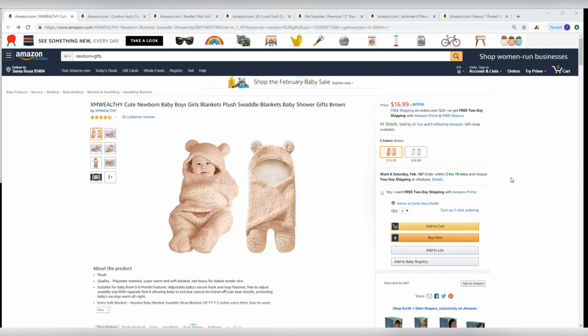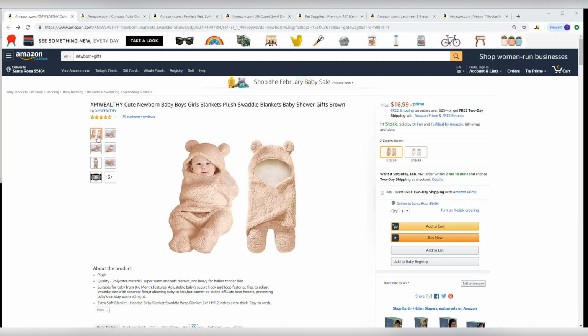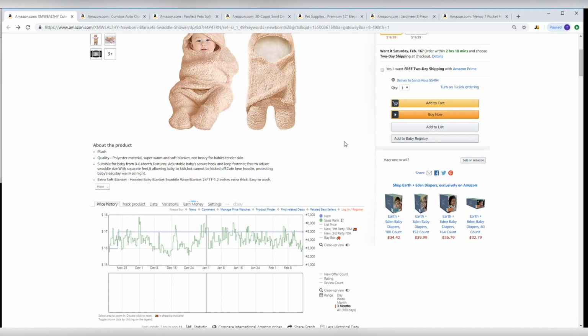And if you're new to private label, then pay close attention, because really getting familiar with how to use the Keepa chart is going to be huge for your business. All right, so I picked out 7 products real quick here to go through, and let's check it out. So here we have this plush swaddle blankets baby shower gift brown. Looks like a cute little outfit you put on your little guy, little girl. 2 colors. According to Jungle Scout, it's doing 15 sales a day, 6,500 revenue, not bad.